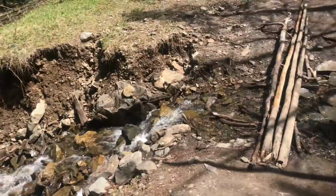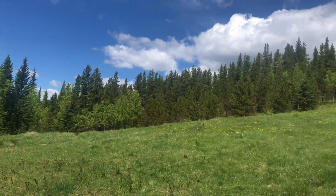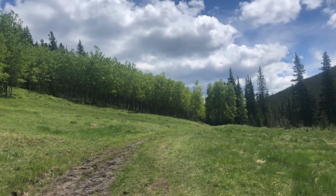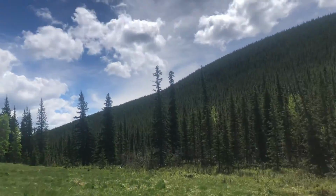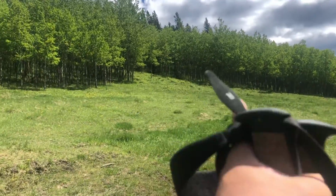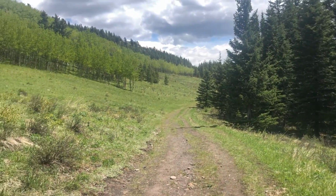Nice little feature. Oh, as soon as you get past that little creek, things open right up. It's been all just straight forest walks since now. Beautiful, beautiful day. Love these trees, I love the color. This is pleasant in here.